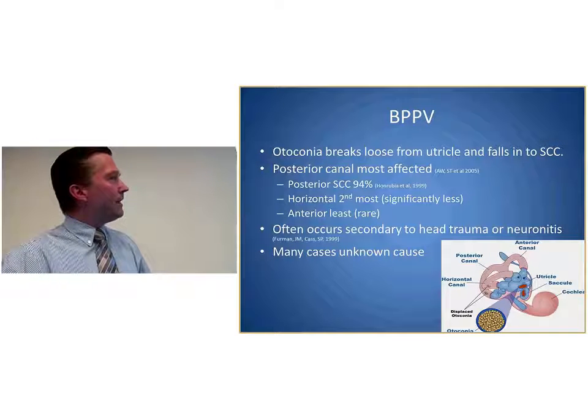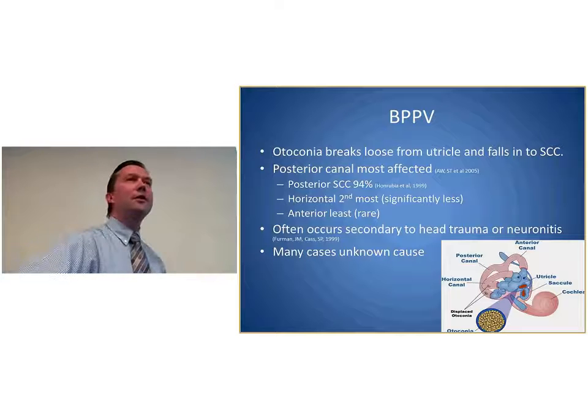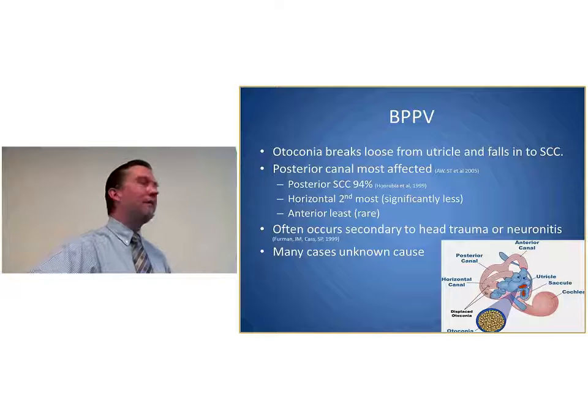Within the canals, there's fluid, endolymph. When you turn your head in different directions, the fluid moves. When that fluid moves, it deflects the little cupula, which is the little sensor at the base of each canal. When that cupula gets deflected, it sends information back to your brain, whether you're moving left and right or up and down. Essentially, your vestibular system tells your brain where you are in space. If you have a dysfunction of your vestibular system, you lose total orientation of where you are in space.